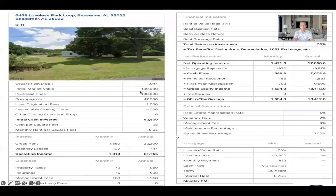So again, a $190,000 property, very good square footage, in a suburban neighborhood. You put 25% down payment, and you could even buy down the rate with the seller, let's say 5.75% or even lower.